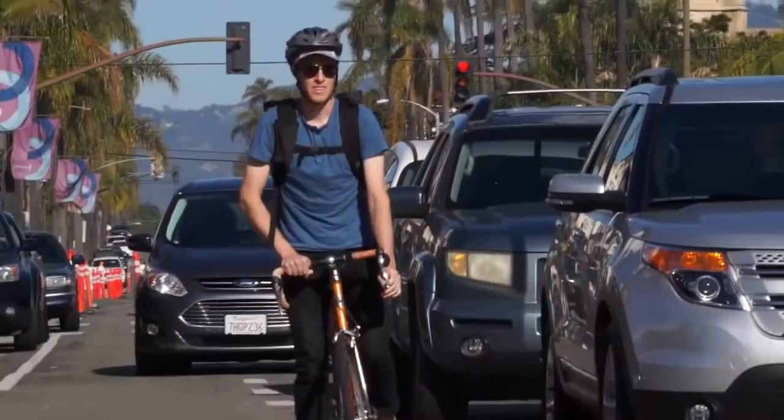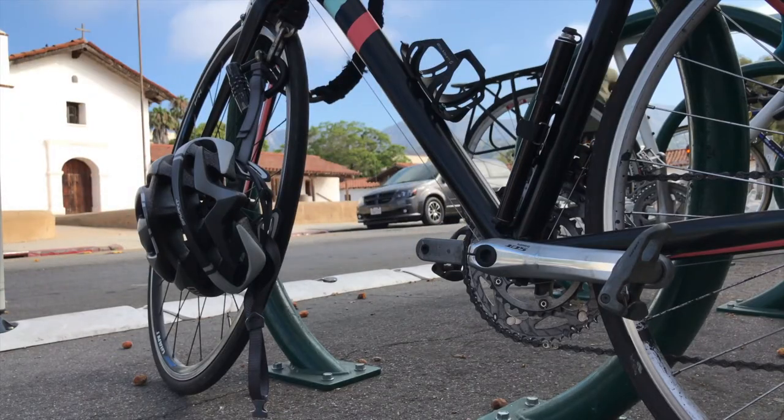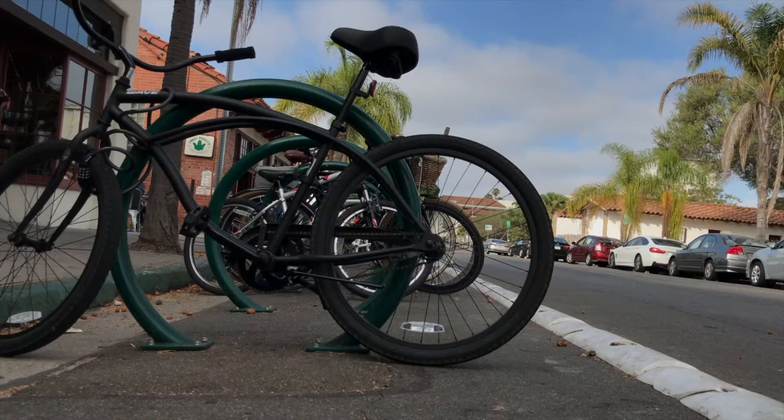I think the one place where the Historic Landmarks Commission would like to maintain the hitching post is along State Street. And I think that's a good concession. Leave the hitching post on State Street, but really from a functionality standpoint, there's a lot of opportunity to improve the bike parking in other parts of town with the hoop style racks.